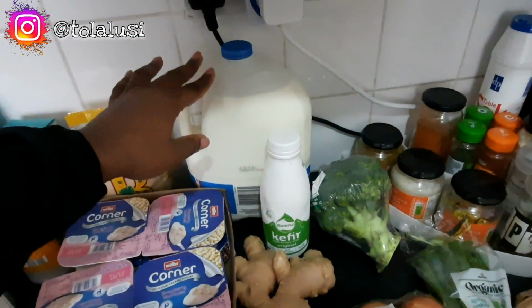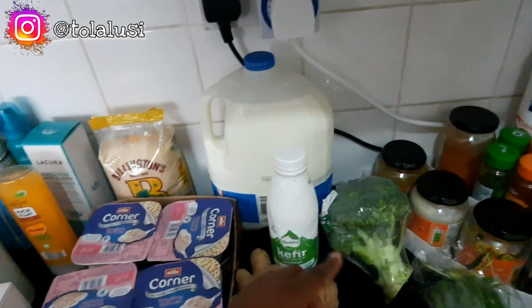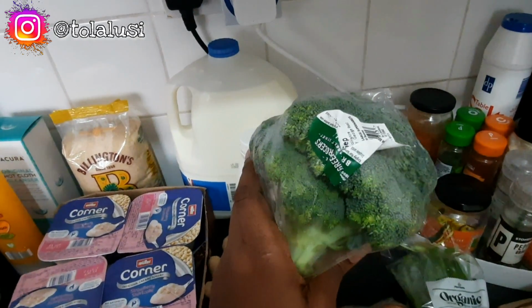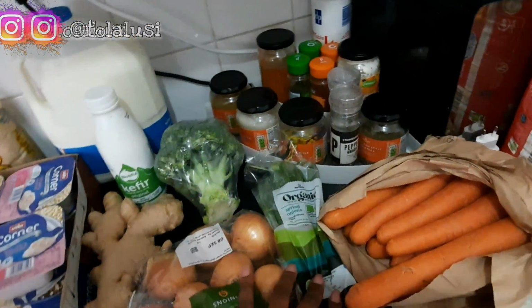This thing is an amazing deal. We have one that we just opened in the fridge, so this is going to back stock, but to be opened before the end of next week. This is another head of broccoli. We love broccoli in this house.